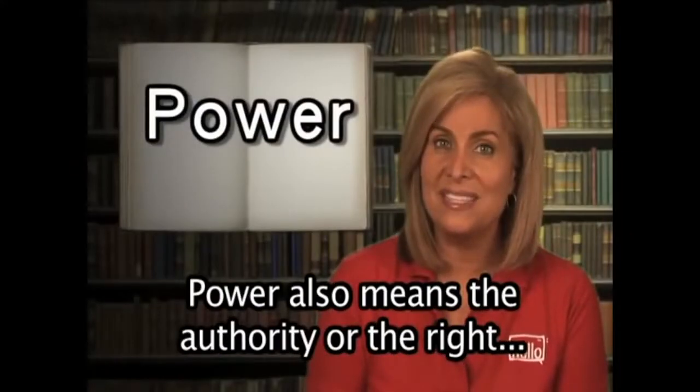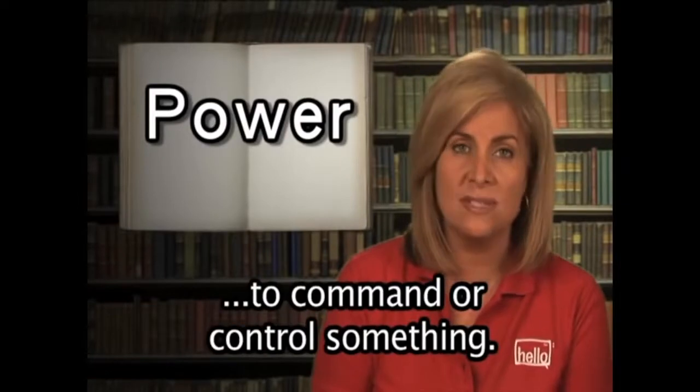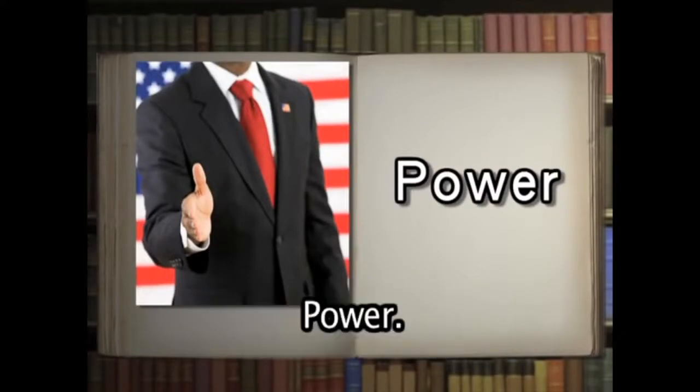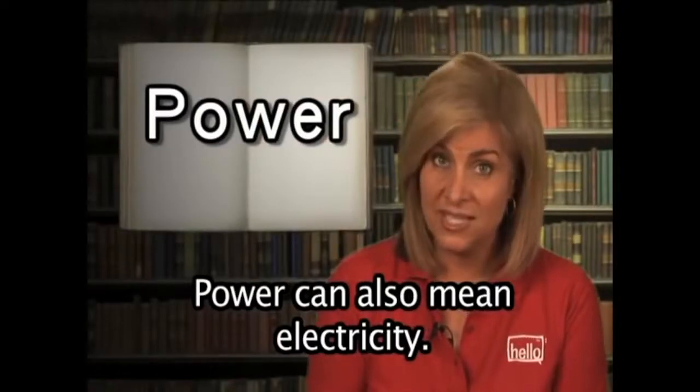Power also means the authority or the right to command or control something. The president of the country has the power to declare a state of emergency. Power can also mean electricity.